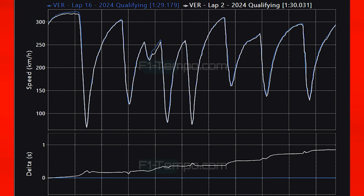Also in the power sensitive sector 3, you can see how Verstappen gets both a better exit onto the back straight and also he is using more ERS deployment. The mixture of this means that he gains a massive amount of time in this section, and with all of this together, Verstappen is able to improve his lap by 0.85 seconds from the start to the end of qualifying.